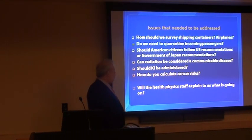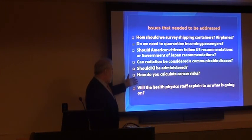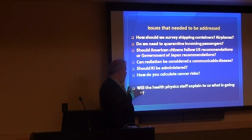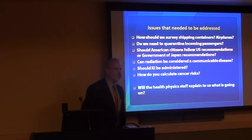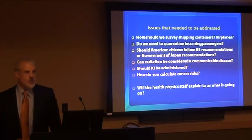Should potassium iodide be administered? There are regulations that say when it should be done. How do you calculate the cancer risk? It was just plug and chug, that's all that was. And this is a good one. Will you guys explain to us what's going on? And that's where all the reactor design stuff comes in.